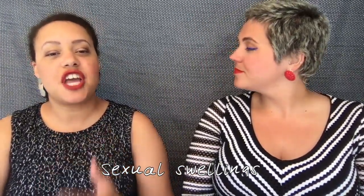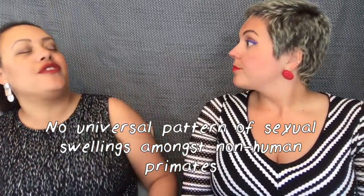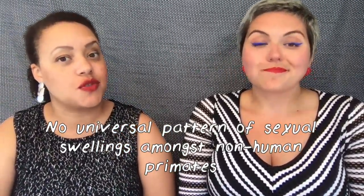The size, shape, and duration of these sexual swellings changes with each female and with each reproductive cycle, meaning that it really is difficult to know exactly what they represent for non-human primates as a whole. Males of non-human primate species may prefer females with larger swellings, but research on these preferences shows that there isn't a universal rule when it comes to sexual swellings.